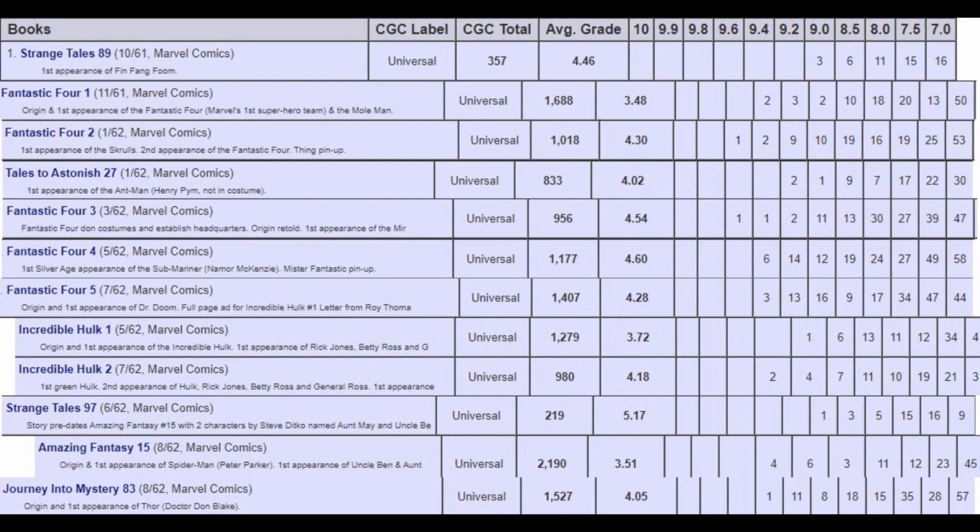What else do we notice about the really high grade books? Well, you can see how at this point, nobody's speculating on Marvel yet. Nobody's hoarding copies of these books in the early days. Most people, right, are just intrigued by these storylines. They're just reading them for fun. That's what comics were at this time. They were read, they were traded with your friends, they were sold to the bookstore, or they were just thrown in the trash.